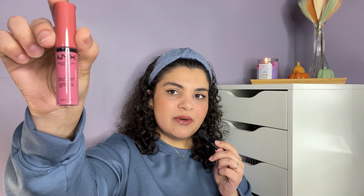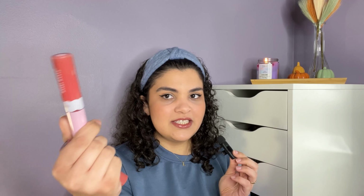It's nice. I feel like I do need to mention the NYX Butter Gloss because I really like them. I have them in 5 different shades. Unlike this one, which is the only shade that I have. So they are a favorite, but this one is the favorite, if that makes sense. Those are my favorites for the year 2024.